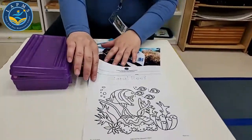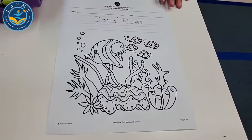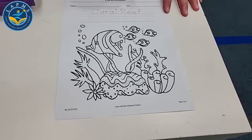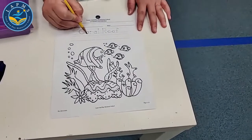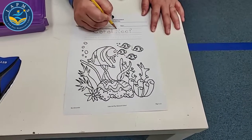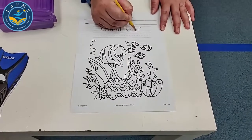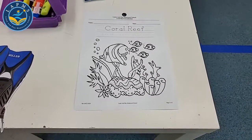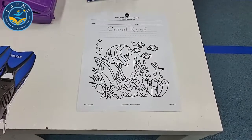So this is the worksheet that is on our remote learning site, and you can color and write coral reef. Make sure you write your name and the date, and you can trace coral reef. Remember, top to bottom, left to right. And then you can trace it on your own if you're ready. And then you can just color the coral reef.